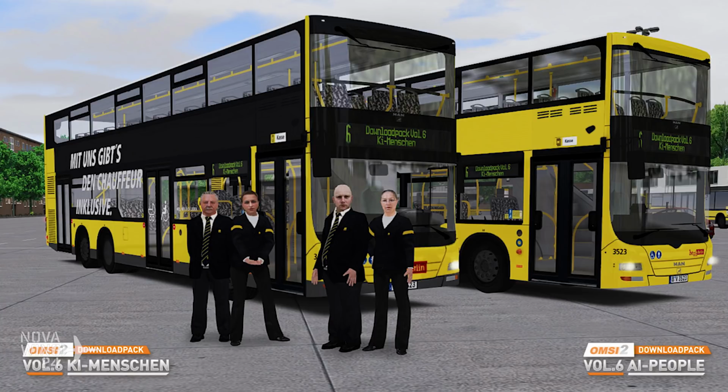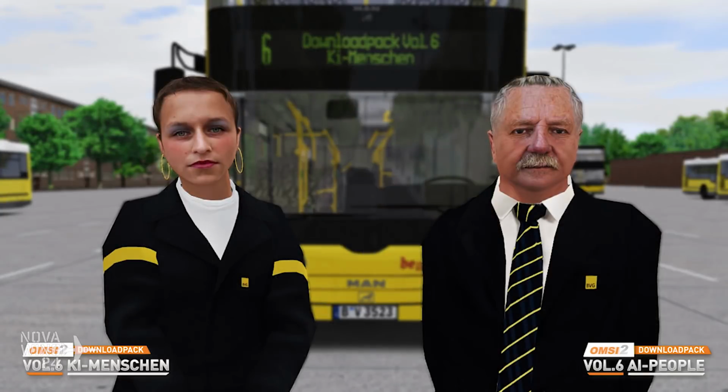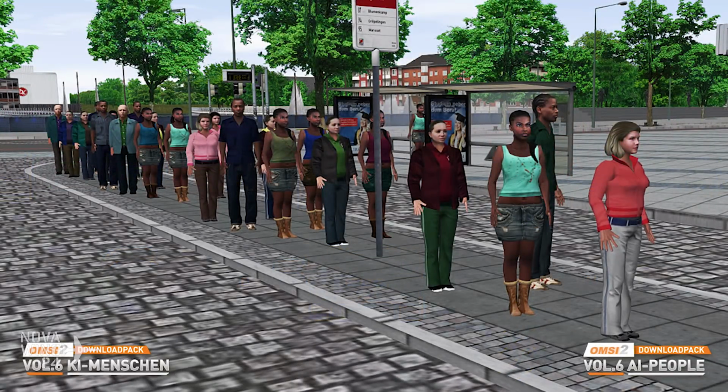So we get over 70 new AI passenger variants, including clothing and body types, as well as multiple new, I believe it's 4 new bus driver uniforms from various bus driving companies throughout Hamburg, Berlin, Bremen, and London Public Transport. So this comes through here.